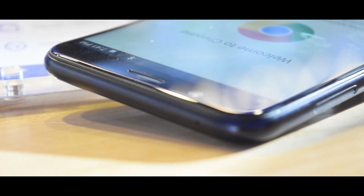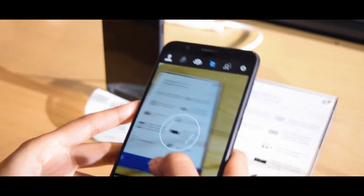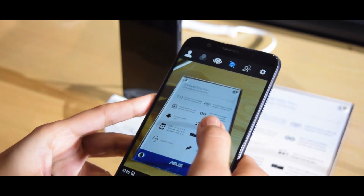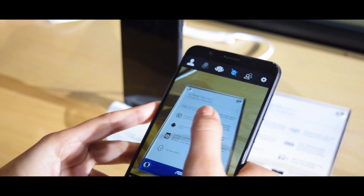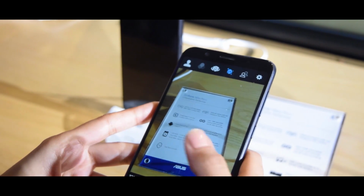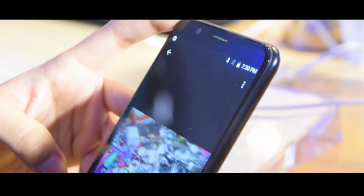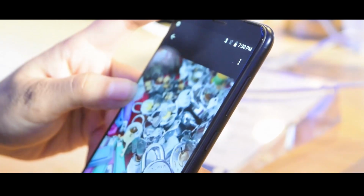But the question rises, is it good to buy the phone for a long time, or will it go for a long time? I don't know actually about that. We tested the phone at the event and the video is about the specs, about how I liked it and my views and my opinions. So this is not a review, this is not a 'you should go with it', but definitely with the price and these kind of specs you should go with it.